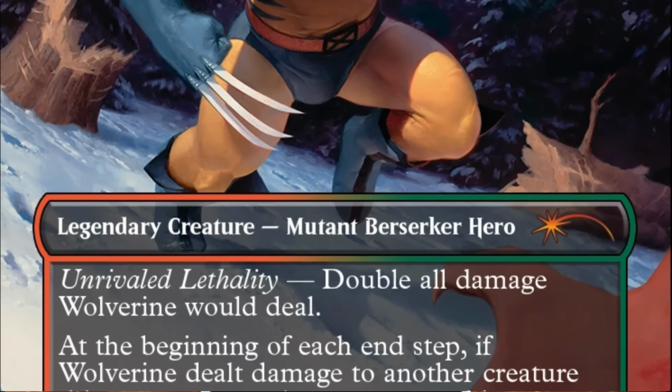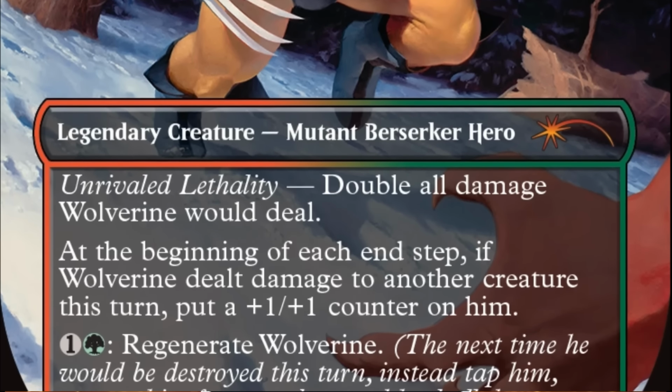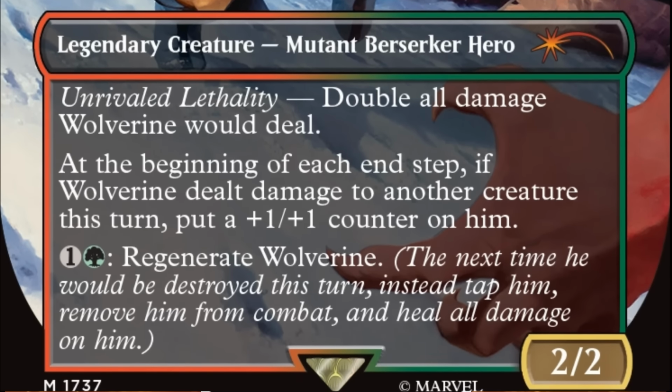He has unrivaled lethality. Double all damage Wolverine would deal. At the beginning of each end step, if Wolverine dealt damage to another creature this turn, put a +1/+1 counter on him. Regenerate Wolverine. Another cool ability we haven't seen in a long time. The next time he would be destroyed this turn, instead tap him, remove him from combat, and heal all damage on him.